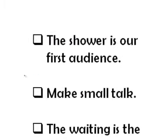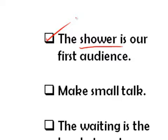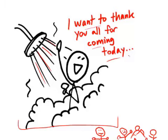On the day of our performance, our first audience is the shower. And this is something that I make a habit of my own. On the day I'm going to go up and give a presentation, I get into the shower, I turn on that warm water, and as it flows across me, I recite the first couple of lines of my presentation. I want to thank you all for coming today, and I actually say aloud the first couple of things that I'm going to say. I might even, in fact, in that shower, give the first 5 to 10 minutes of my entire presentation. Just what does it feel like in my mind?